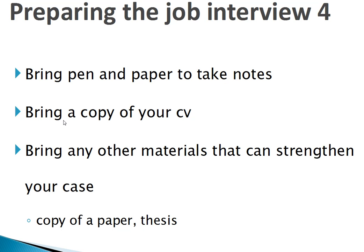Another thing you should bring is a copy of your CV that you can refer to and that you can hand over in case the recruiter or the other person you're talking to forgot to bring that CV. It shows that you think ahead and that you're pretty meticulous. And of course, bring anything else that can strengthen your case.